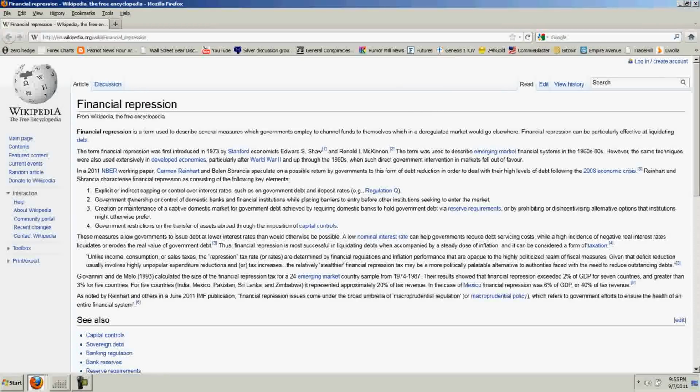Number 2 is government ownership or control of domestic banks and financial institutions while placing barriers to entry before other institutions seeking to enter the market. Well, we're seeing banks go bankrupt day after day, or I'm sorry, week after week, on every Friday being brought under the umbrella of the FDIC. We also see a lot of machinations now trying to bail out Bank of America. So it does seem that this second principle is very close to being in place.